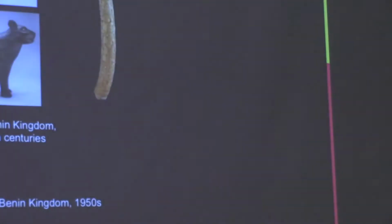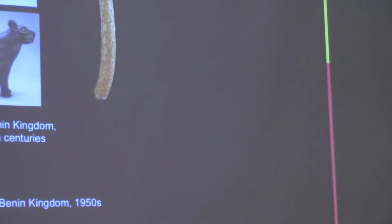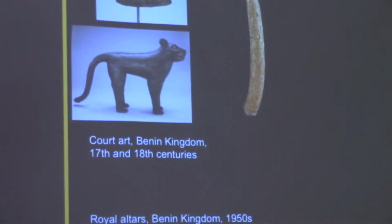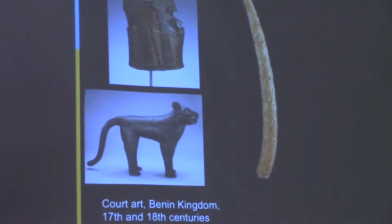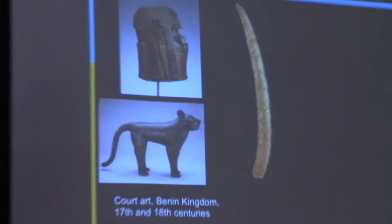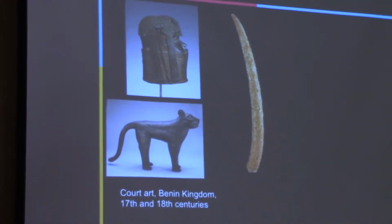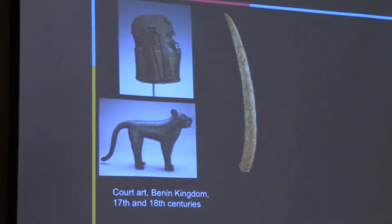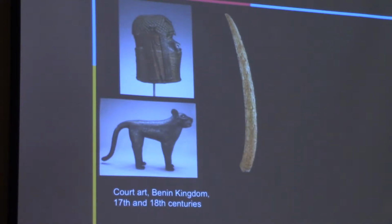Now, the Kingdom of Benin produced court art, of which there are three examples here. There is a memorial head of a deceased king. There's a tusk that tells kind of a genealogy of a certain section of Benin history. So it's a record of history. And then there's a leopard, which is a vessel, a ewer.